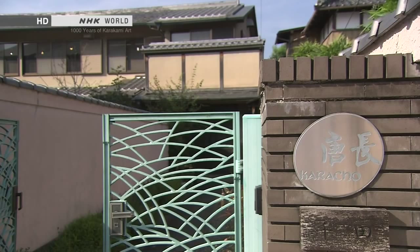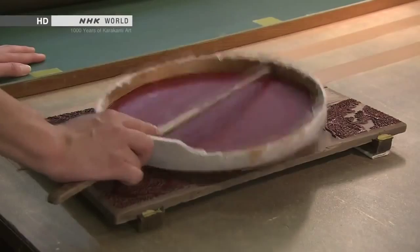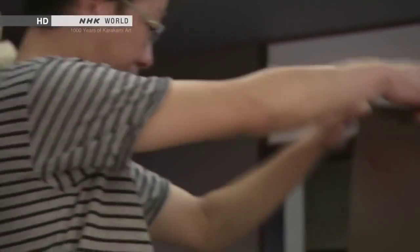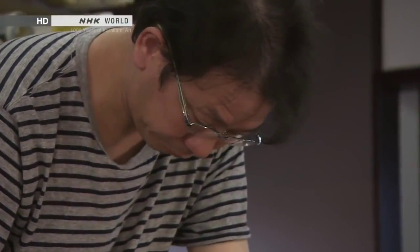Seiji works out of another studio. He began learning the trade from his father a quarter of a century ago, when he was 19. Now he is exploring new possibilities for Karakami. He's making large Karakami sheets to entirely cover the walls of one room. They're for a customer who's building a new house to replace one damaged by a flood.